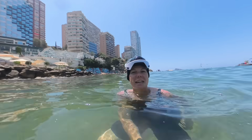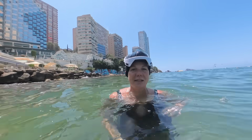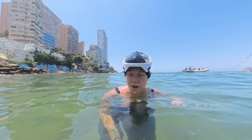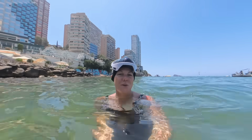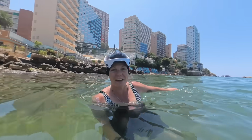I'm sure we'll be taking the canoe out again soon as well. I really want to try snorkeling around Benidorm's second island. Did you know Benidorm has a second island? Yes, it does. So we will probably take you out in the inflatable canoe in a video soon, and see what the snorkeling is like around there.